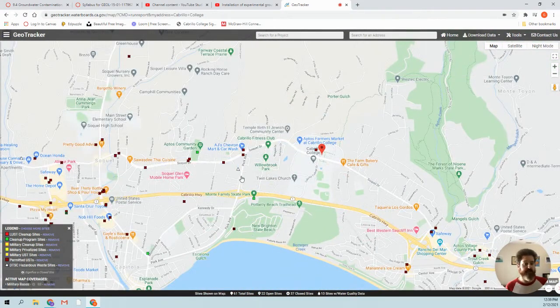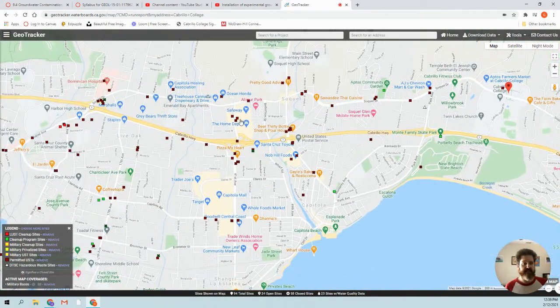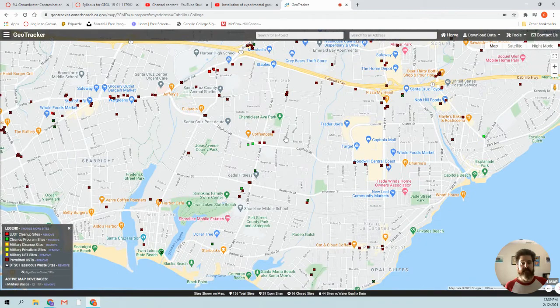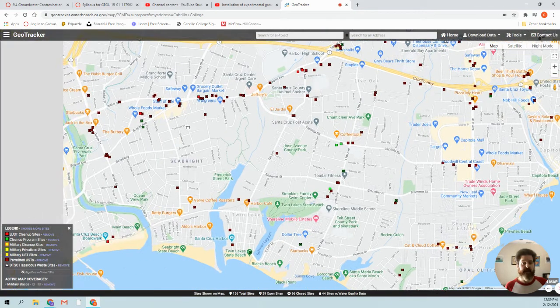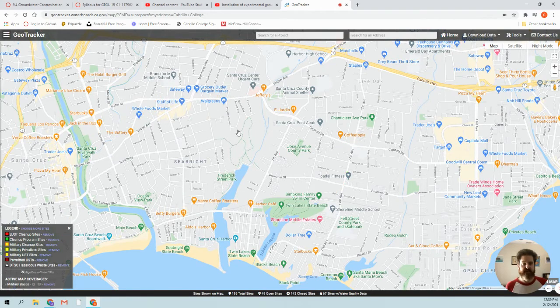So yeah, this is super useful. You can look all over Santa Cruz. You can see all of these little sites, all these little things that are going on. If it has a red box, it's a LUST cleanup site. If it has an X through it, it's closed and it's been taken care of. But you can see that these are all over the place. And you know, it's kind of scary, kind of fun. You can look through and see what's going on in your neck of the woods.